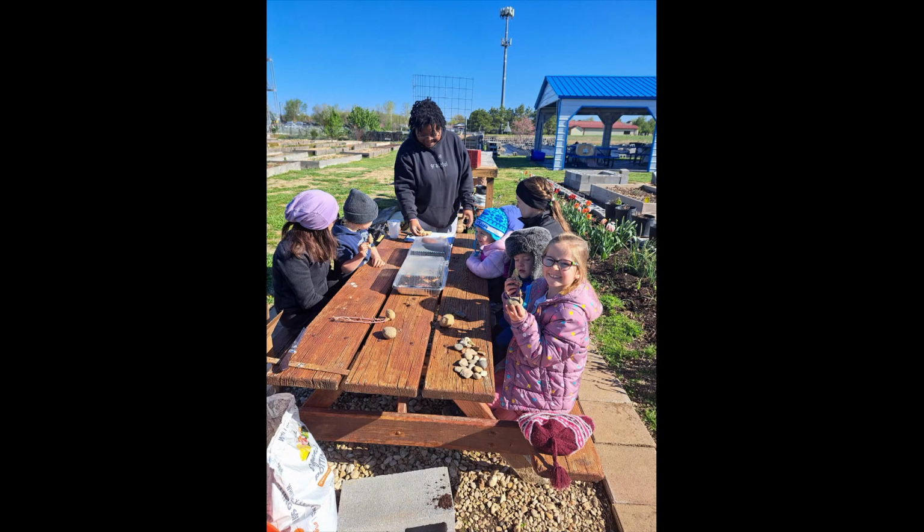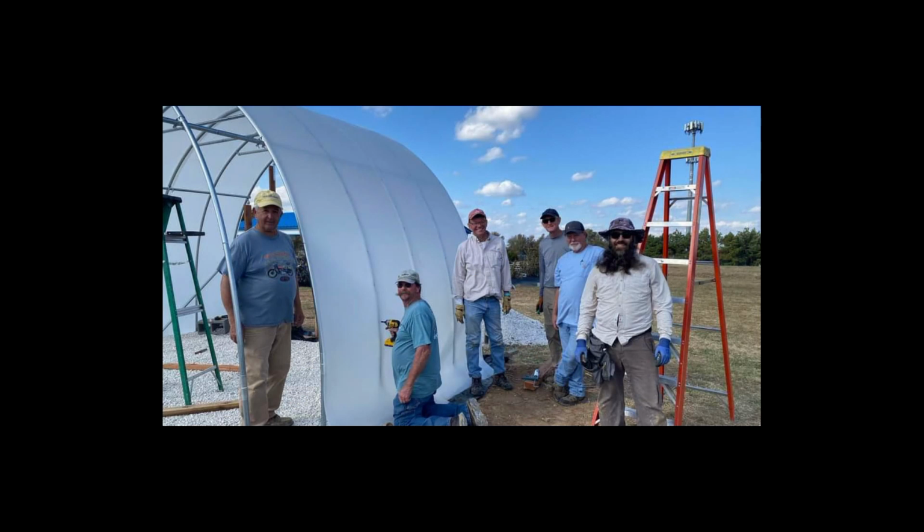And this is a slide of Michelle. She was one of the founding members, with her group of homeschool kids that she works with a couple times a week, doing different things. They have their own beds out in the garden, their own section up front. Usually sunflowers and pretty things are growing.